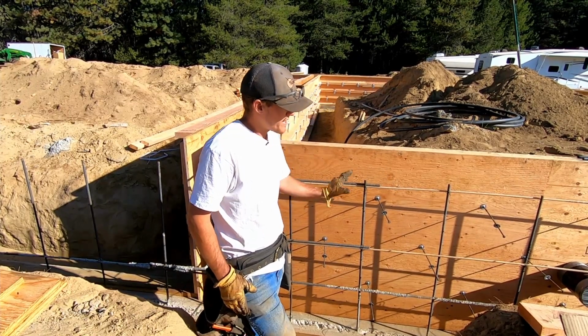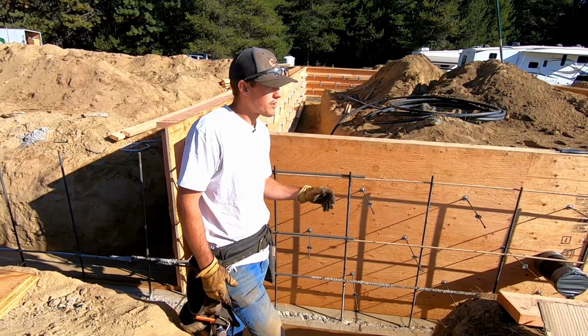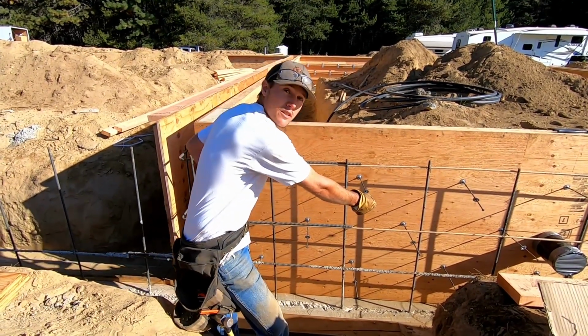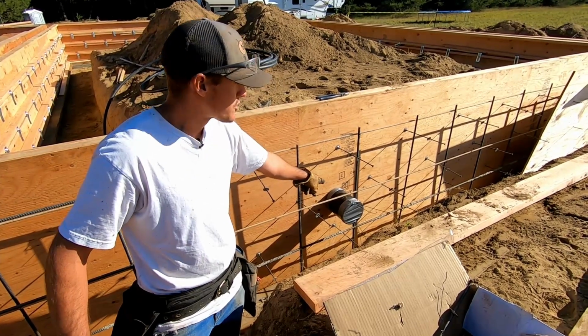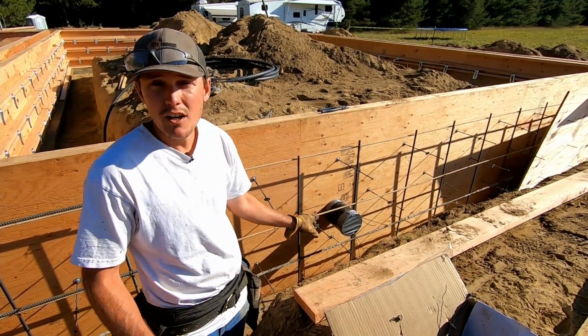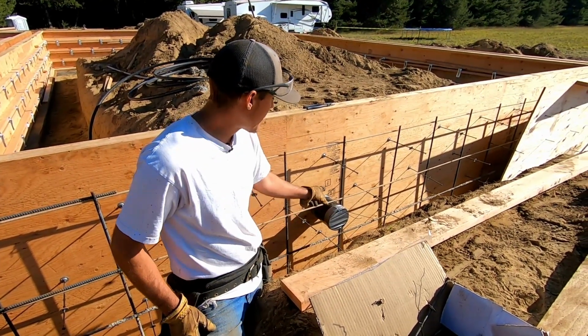Once we get the one side done and get any sleeves that we need in, then we put up the outside wall, and then just clip our whalers on to the side of the snap ties. And then real quick, I want to show you this. This is the sleeve I put through for our sewer. So I shot grade from our tank to here, made sure that we had enough fall for the required 1/4 inch per foot. And then I put that in.